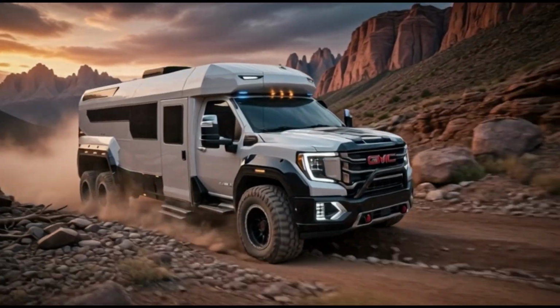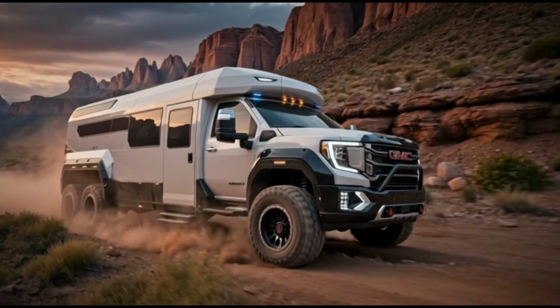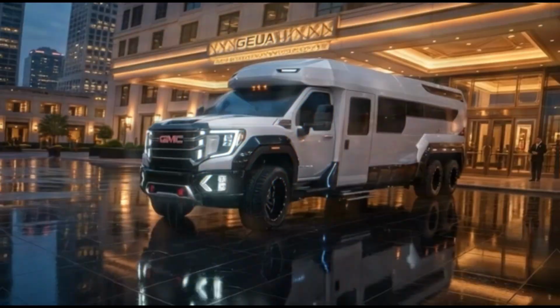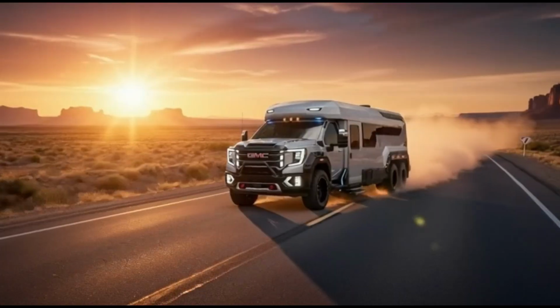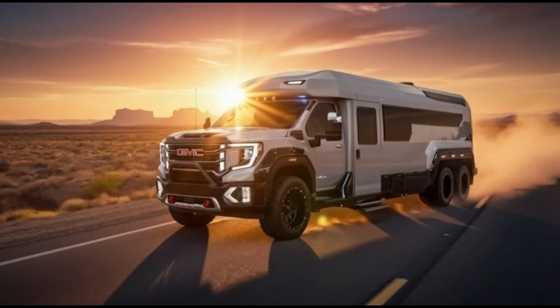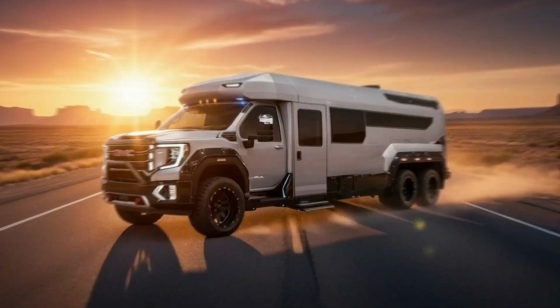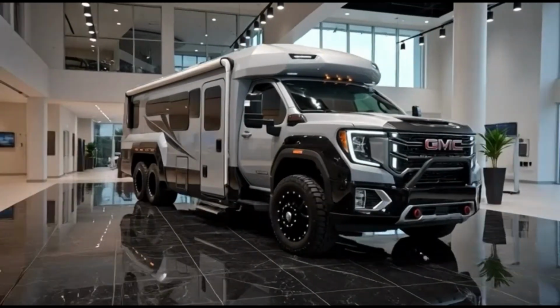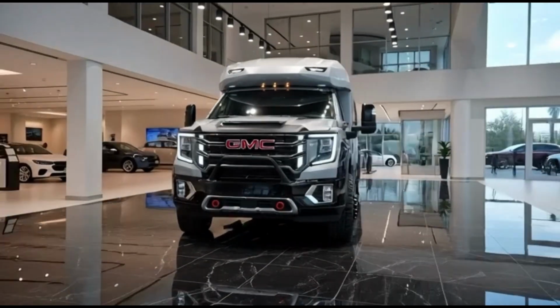Tech game's strong. Central infotainment handles your phone, navigation, vehicle data. Drivers can toggle terrain modes, axle engagement, tire pressure. Rear passengers got climate and media controls. Wireless charging, USB ports, onboard Wi-Fi, optional satellite. Long trips? Easy peasy.